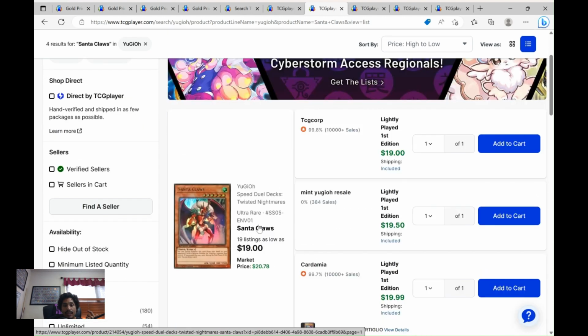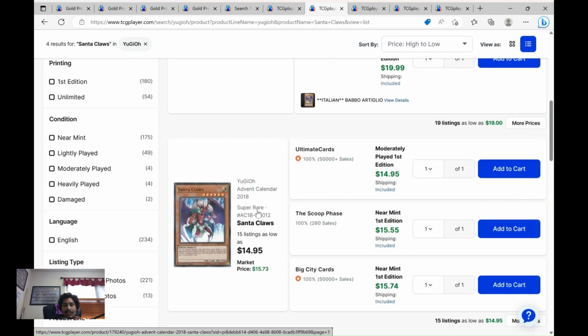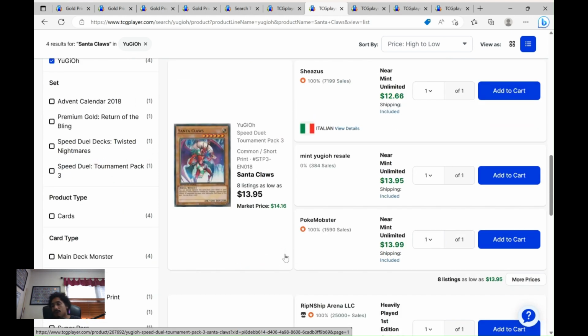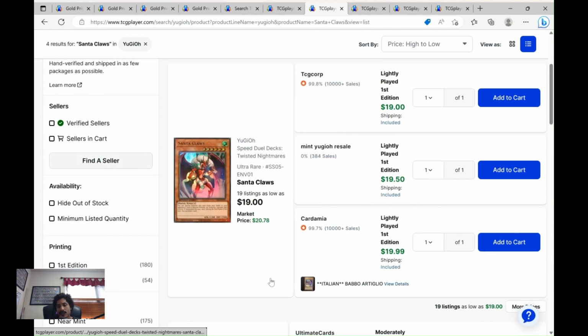You've got the Ultra Rare right here from Speed Duel Twisted Nightmares at $19. Super Rare from the Advent Calendar at like $15. Then you've got the common for $14. So 14, 15, and we're going to 20, 19 to $20.